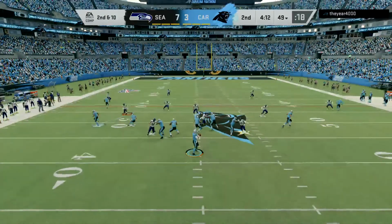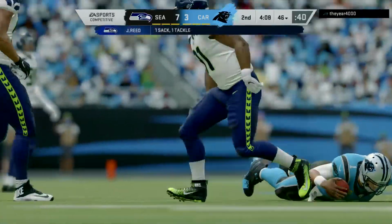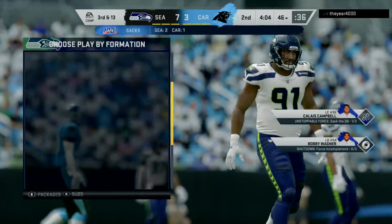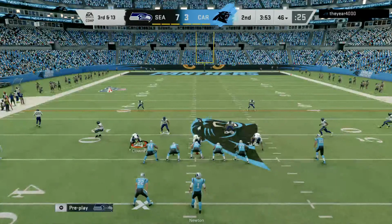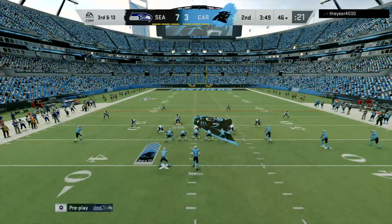3rd down. Out of the gun, Newton. And he can't find anywhere to go with it, and he goes down. Jaron Reed muscles his way in for the sack. And that's their 1st sack of this game, but how about last week? 6 sacks, great coverage downfield, which helped that pass rush. They are really working in sync right now.